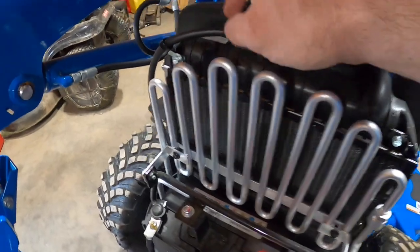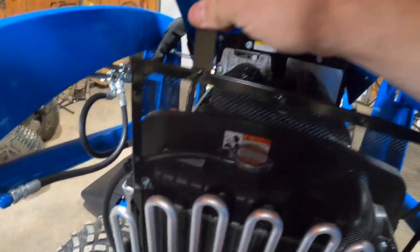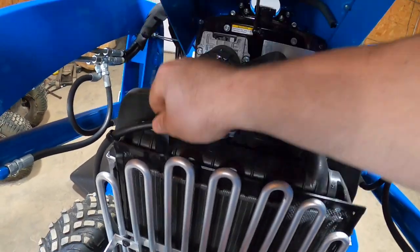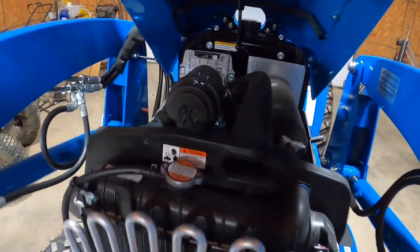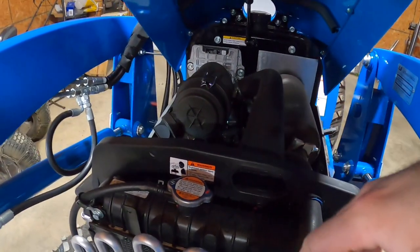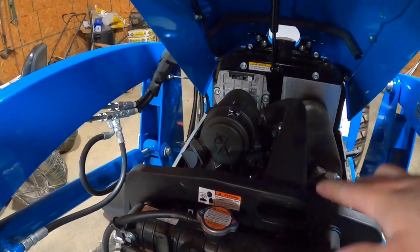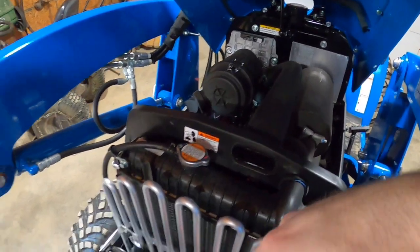I noticed on this, it doesn't have a knob. All you gotta do is grab this tab, and you can just pull that right out. So you can clean that off in the field, easy. No regen system on this because it's only a 24.7 horse. So that's nice. No DEF. You don't have to worry about that stuff.